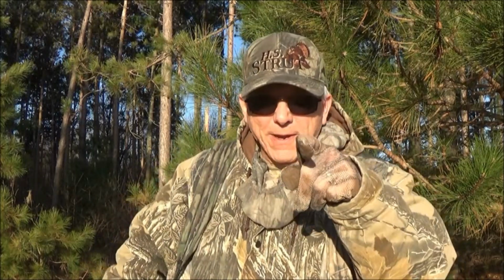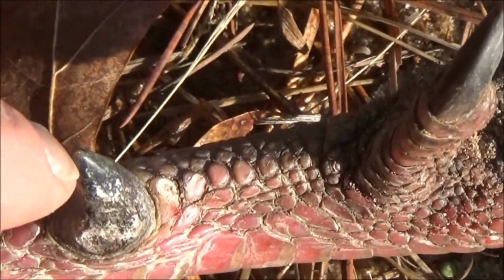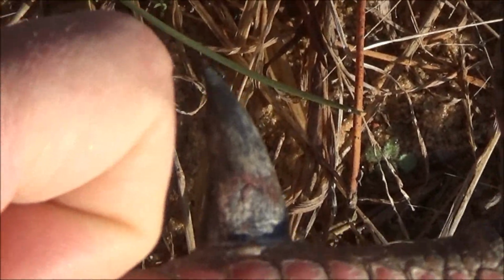I'm happy. We got our bird for this week. We hunt again next week. Let's go check them out. Nice sharp hooks. Look at the point on that thing. And they appear to be about an inch long. We'll measure them when we get back.